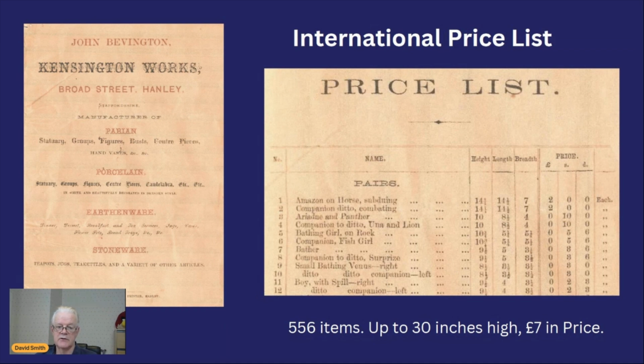The price list listed 556 items. The largest item was 30 inches tall. The most expensive item was £7 in price, which I think in today's money is about £700 for a particular piece of Parian porcelain or earthenware. Arguably quite good money in today's terms. The cheapest items, for a pair at about 7 pence each, is the equivalent of about £2.50 or £5 for the pair.